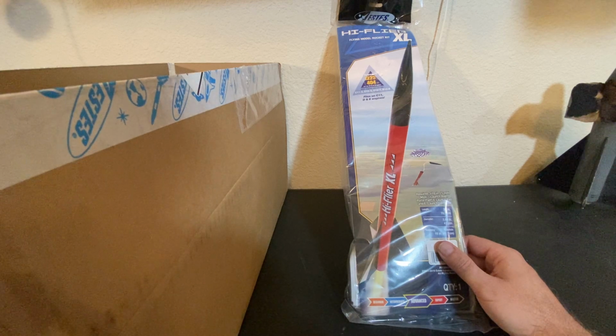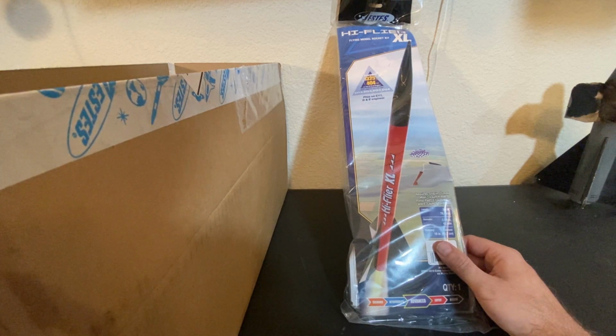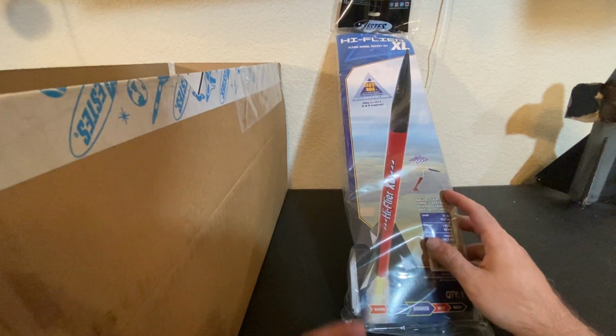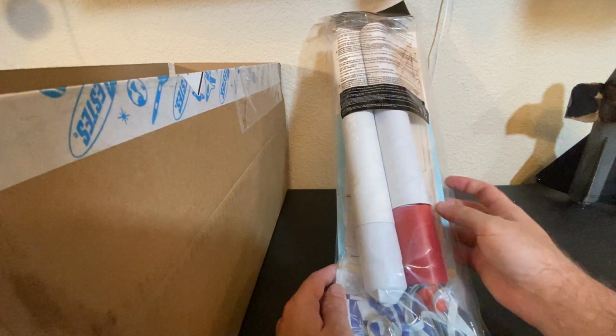You know, they can replace rockets, they can replace motors, but they can't replace the time and effort spent building. That's on you, the modeler. And there's nothing they can do about that, so I wouldn't expect anything from them on that. But they made it right and got me a replacement High Flyer XL. So very cool.